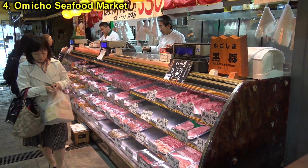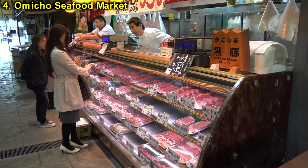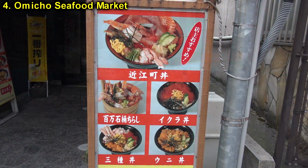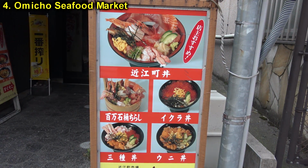So make sure that you come here early in your day, and you can shop for fresh produce, fresh fish. There's some clothing shops, some souvenir shops, and lots of great restaurants to eat as well. And the thing to eat at the Omicho Market are the chirashi bowls, or the seafood bowls. Most of the restaurants close by 3, so if you find yourself here at night, there are a couple of them on the 2nd floor, which is where we dined.